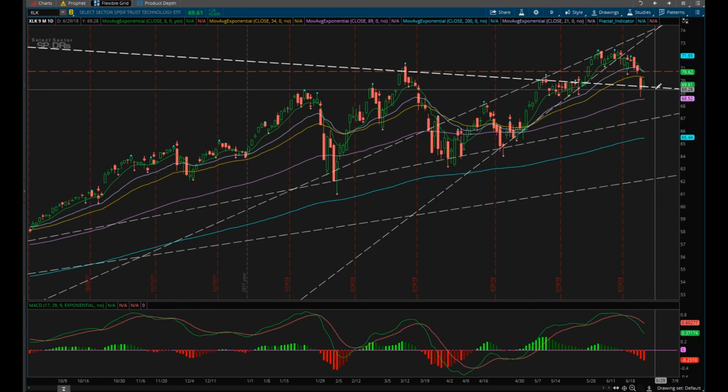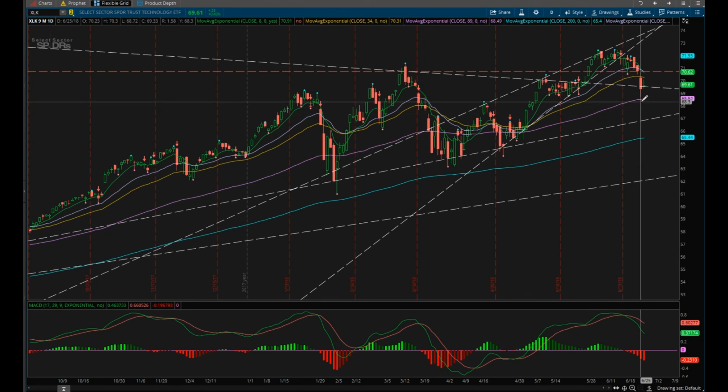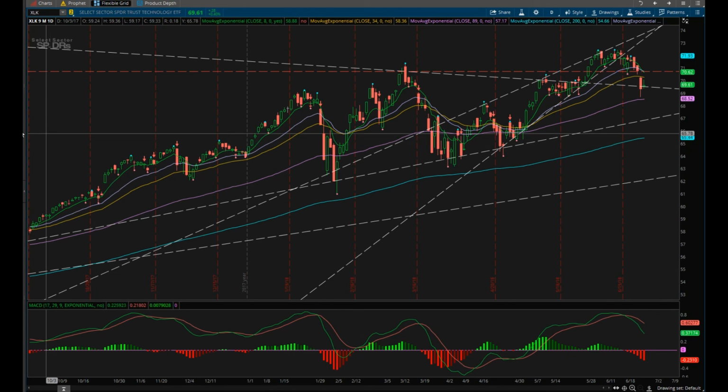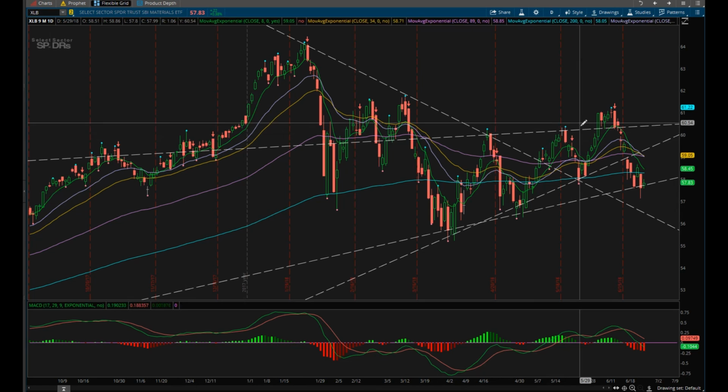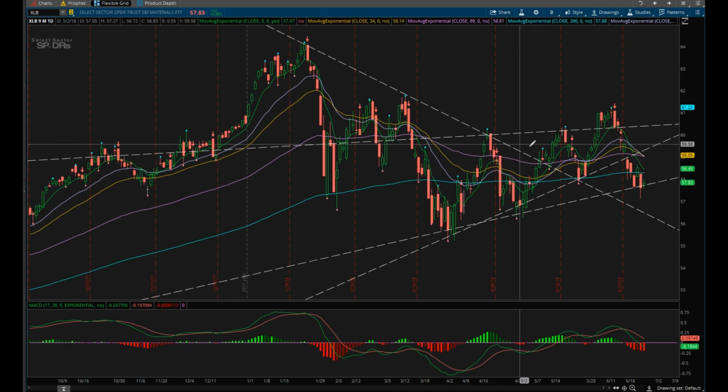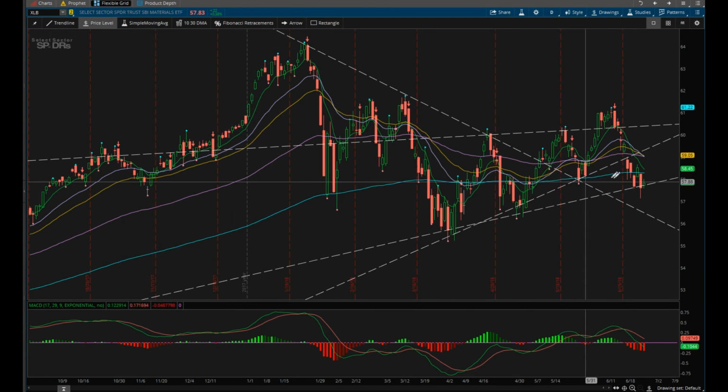So there's still a little bit of pressure on the market, and these moving averages are converging, which creates a little bit of resistance. We do have this resistance up here, and the market needs to demonstrate that it's going to go back up above this level to become bullish again. Basic materials found some support in this diagonal here. It moved 0.38% right here.